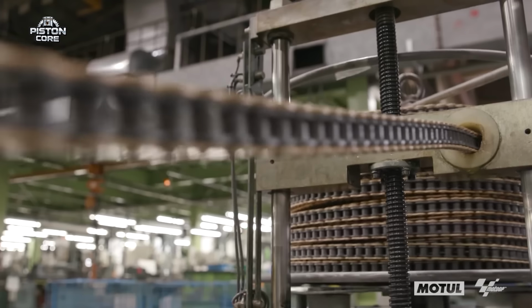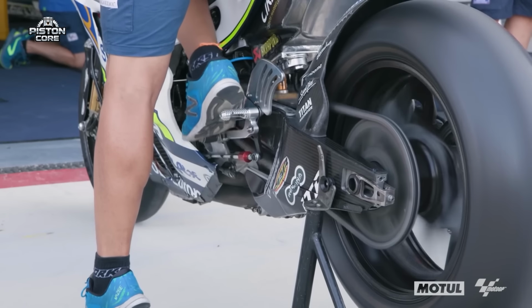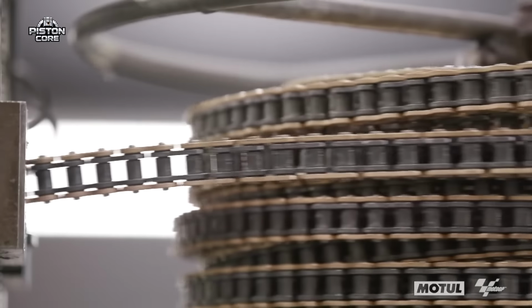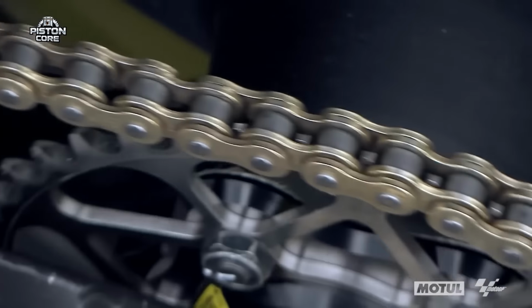But the real difference lies in the material, the weight, the size, the design, and of course, the price. This difference makes sense. A scooter produces less than 10 horsepower, while a MotoGP bike produces more than 20 times that amount. That is why MotoGP requires extremely high-quality chains.